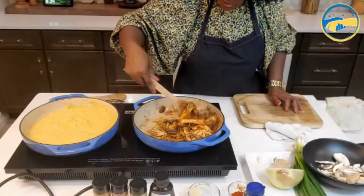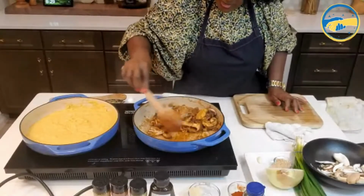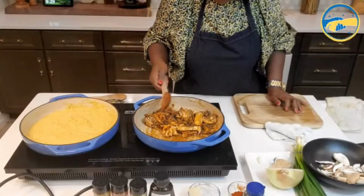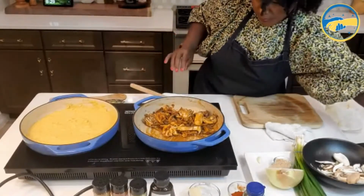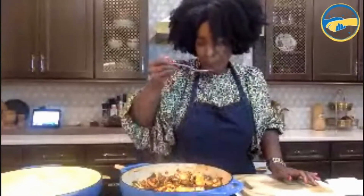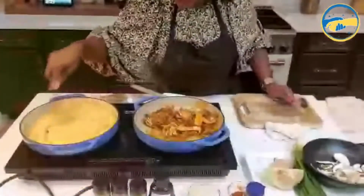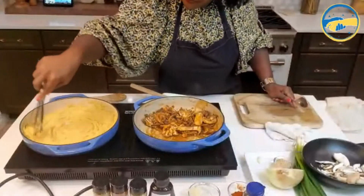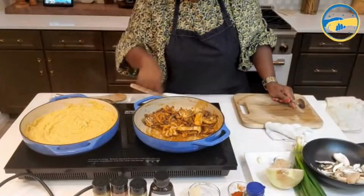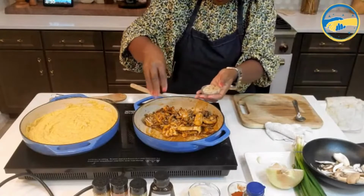And I'm going to taste for salt. We used a little bit of vegetable broth in the polenta, but we haven't used any salt whatsoever in our mushrooms. So I'm going to taste this and see what we need, if we need. Definitely need some salt, but not much. I'm going to turn this off and take a little bit of salt. I'm probably going to use about a teaspoon of salt on this.